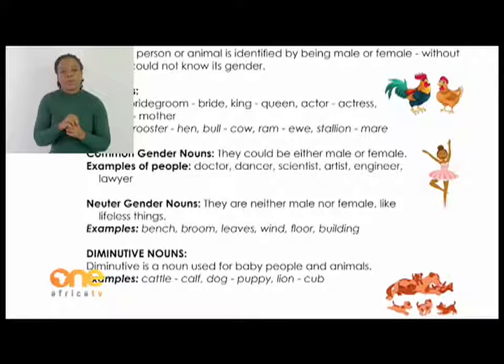Diminutive nouns are used for baby people and animals, or we can safely say the young ones of people and the young ones of animals are called diminutive nouns. For example, the young one of cattle is a calf. The young one of a dog is a puppy. The young one of a lion is a cub. We can go on and on listing the adult animals and their young ones.